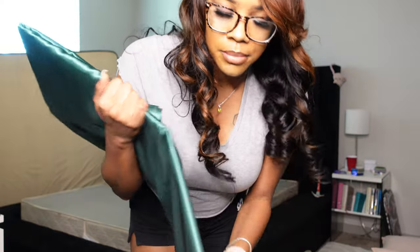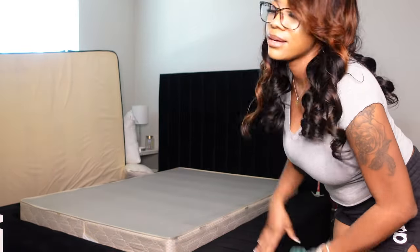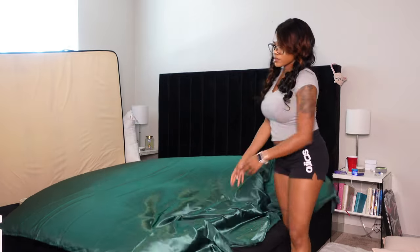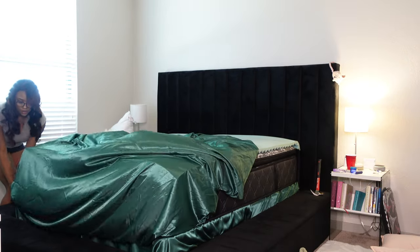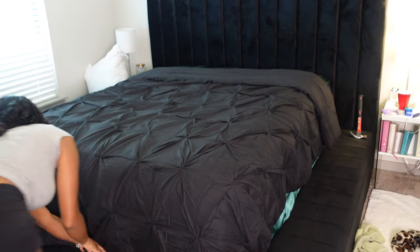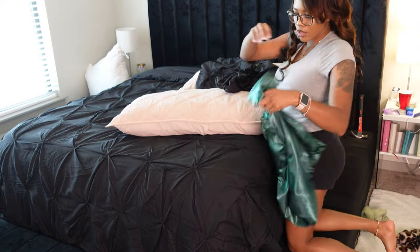I don't care to wash this one because I don't sleep on this one. Usually some people do sleep under the top sheet. I don't sleep under the top sheet. I use the top sheet to cover the bottom of my, what is it, not baseboard but box spring. In this black one, and then I'm gonna put the smaller ones in this.